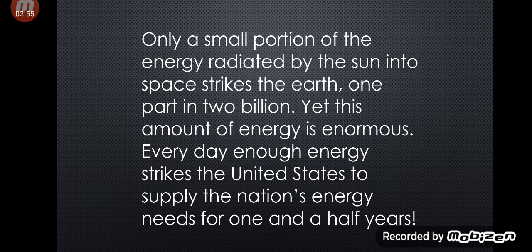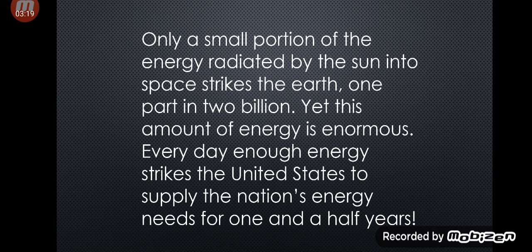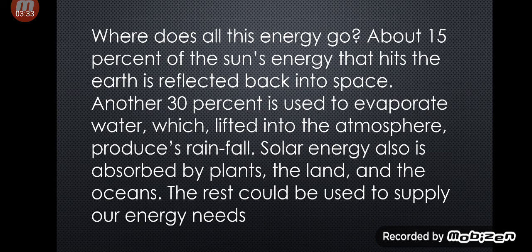Only a small portion of the energy radiated by the sun into space strikes the Earth, 1 part in 2 billion. Yet this amount of energy is enormous. Every day enough energy strikes the United States to supply the national energy needs for 1.5 years.